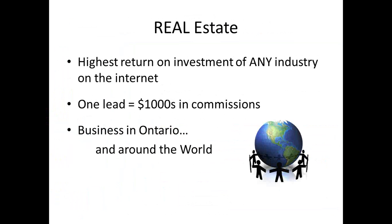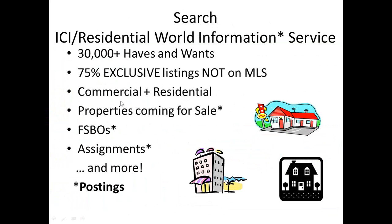Secondly, you can do business in your own state, your own province, in your own country, in fact, any place in the world. This is a global service, and you can be doing business any place in the world by placing haves and wants on this service.